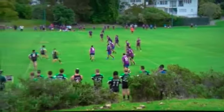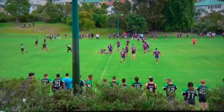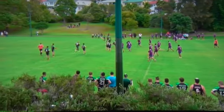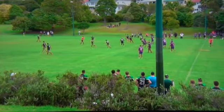Down touch, and number 5 runs it out for Richmond, and number 13. Number 12 with the ball now, passes to number 8, nice flick pass by number 8 out to number 7, he flicks it out to number 3, I think it was.